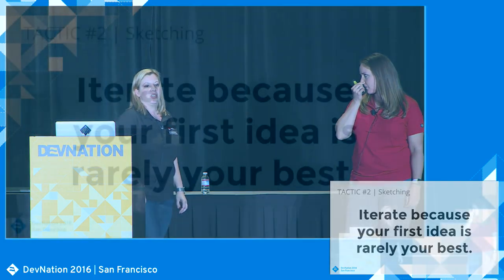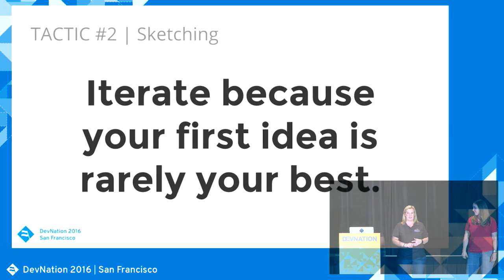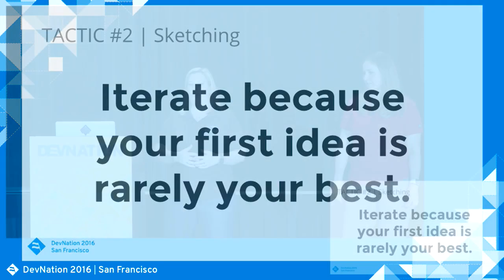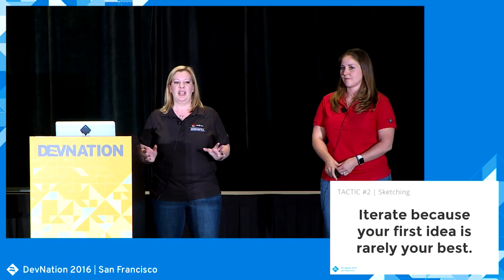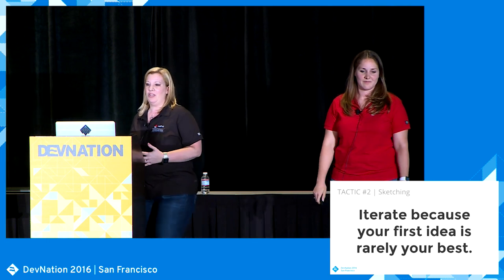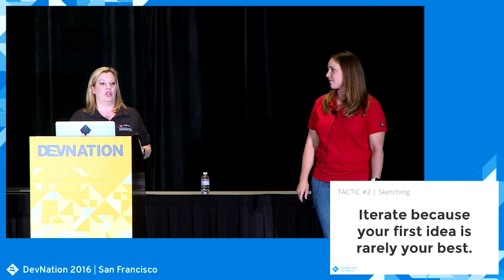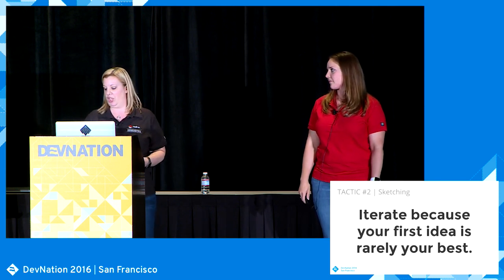One of the things with sketching is that you really do want to iterate. So your first idea is rarely your best idea, and this is especially true when you are designing an application. Think of this not like a multiple choice test. With multiple choice tests, you guys are always taught, go with your first instinct, go with your gut. And so this is not like that. With sketching, you really do want to get together and iterate and figure out what are the different possibilities you can draw and redraw and really come up to whatever that best possible solution is.